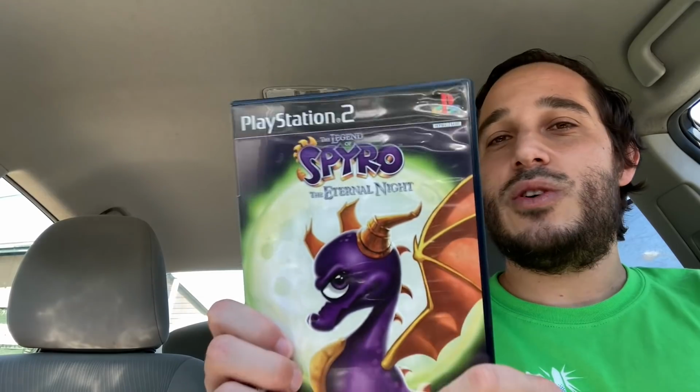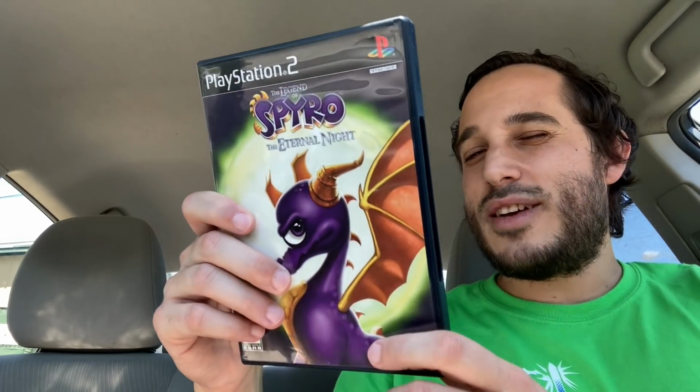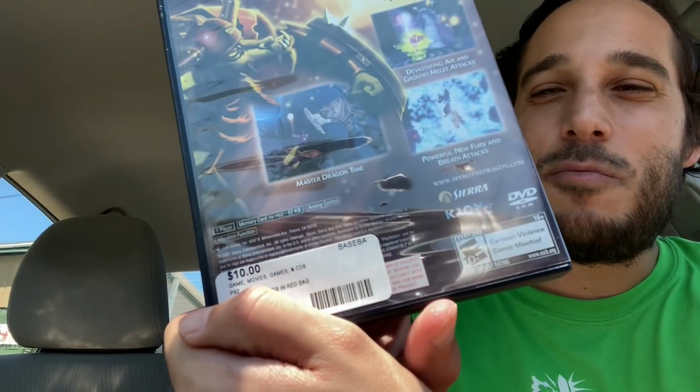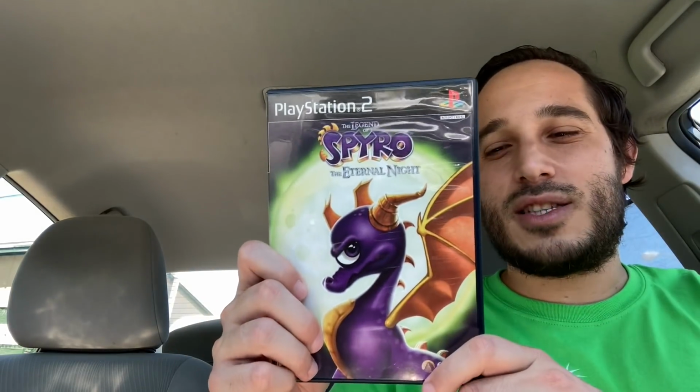Next up, guys, we got The Legend of Spyro, The Eternal Night. And these games did all have manuals, by the way. This one was priced a bit higher than what they normally do their PS2 games. This one was 10 bucks, but last time I checked, it was worth at least, I think 18, but even on the higher end of like 22 or somewhere around there. So I'm comfortable paying 10 bucks if it's worth 20.